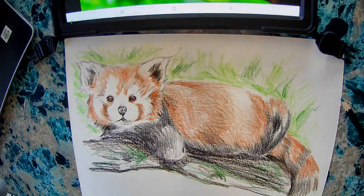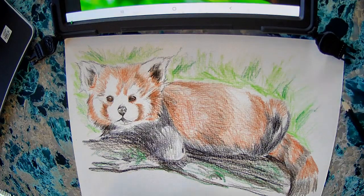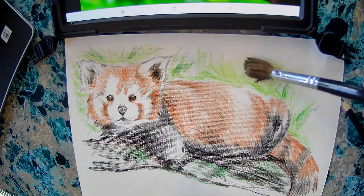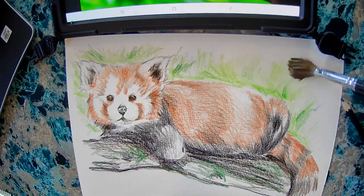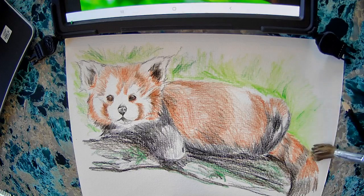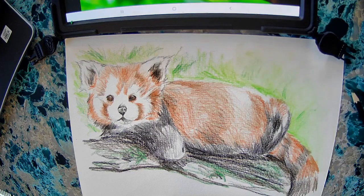Also, I'm using a really wide watercolour paintbrush, just to do the background and try and soften that up a little bit. I was like, that looks like a painting brush, as in the decorator's paintbrush. It looks quite big compared to what I normally use.